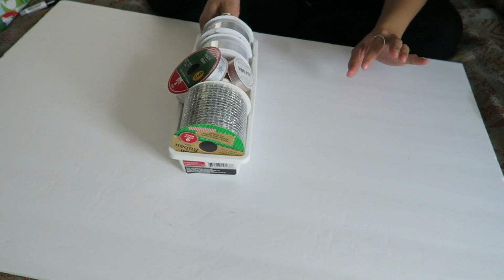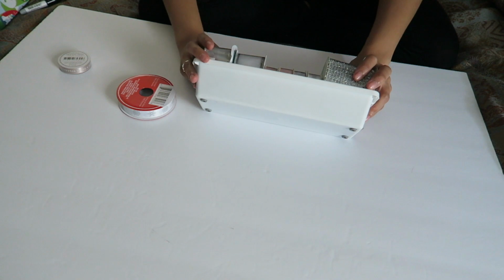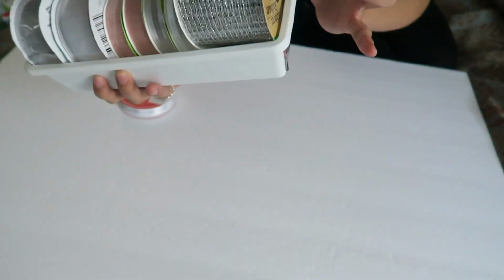Okay, so first things first, I know this angle is a little weird, so I'm sorry. I'm gonna show you guys the new things that I picked up for this year that I'm going to try to use. We'll see about that. This is all the ribbon that I picked up for this year. Actually, these are all from Dollar Tree this year. But I got this silver mesh, I just picked it up because it was in the Christmas section.